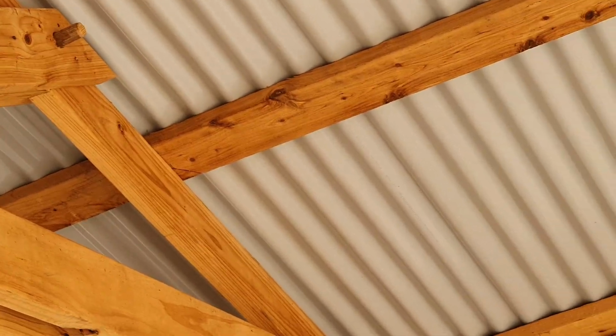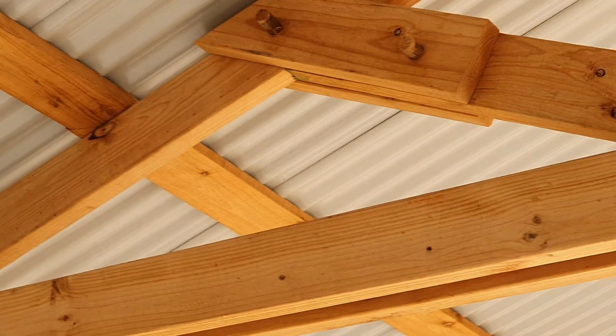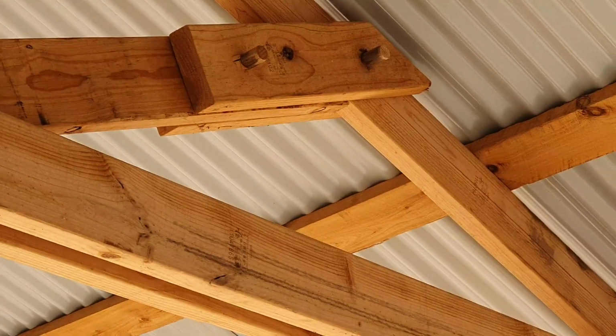You don't see it a great deal nowadays, so it's actually quite well done, and it's reinforced. Obviously the roof's metal, and they've tack screwed that down, but the rest of it's all been done by hand like this, which is pretty impressive.